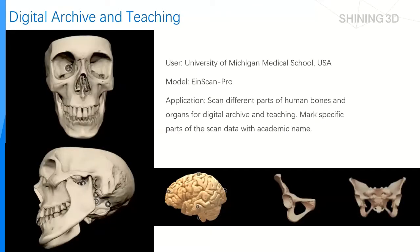Einscan is also used for digital archive and teaching. University of Michigan Medical School is our customer from USA. They use Einscan Pro to scan different parts of human bones and organs for digital archive and teaching. They can mark specific parts of the scan data with academic name so that students can know clearly where is the part and where is its location.